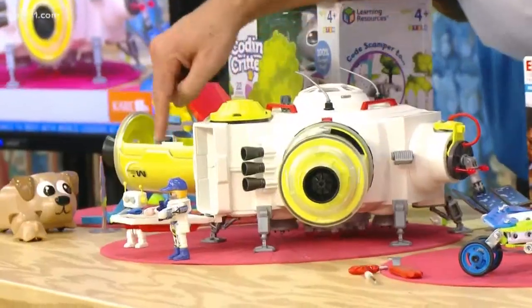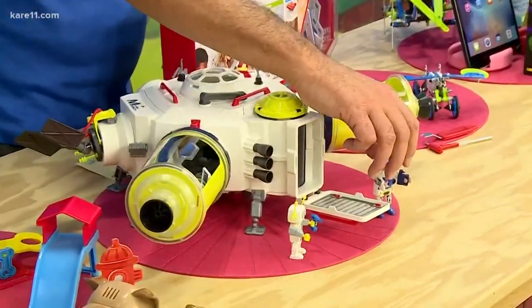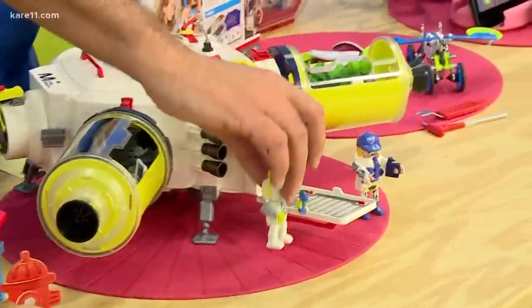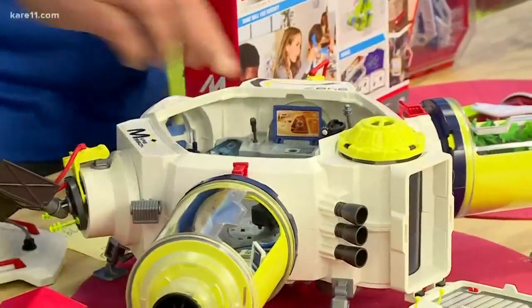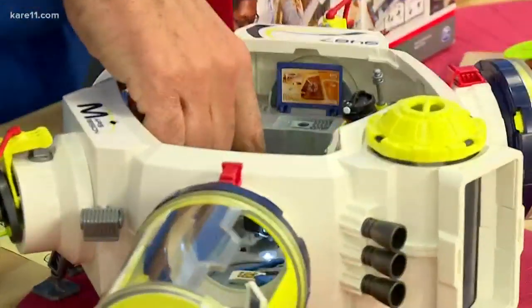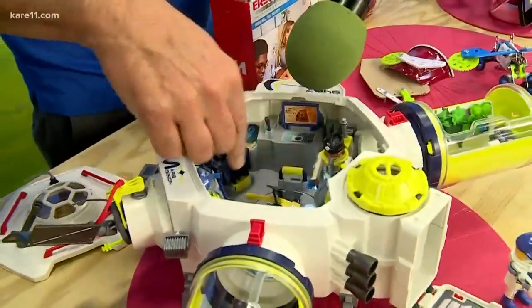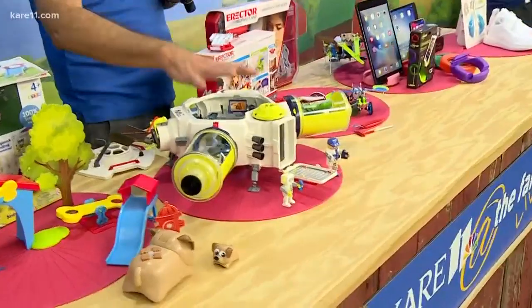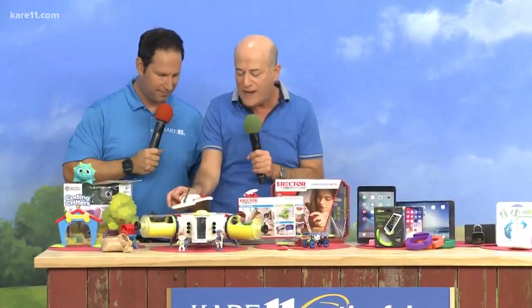It's got a little sleeping station over here. It's got a laboratory over here. And the little figurines that go with it? There's a female robot, a female astronaut, a male astronaut. There's a robot, of course. And an airlock, which I think is cool. If you go inside, it's got lights that light up, and sound effects and all that going on. It's not loud. About $80. Walmart has it. Playmobil.us. Really, really cool. And it gets kids excited about it.